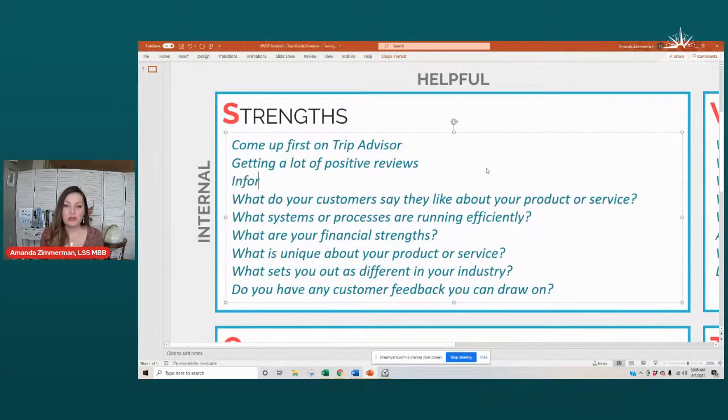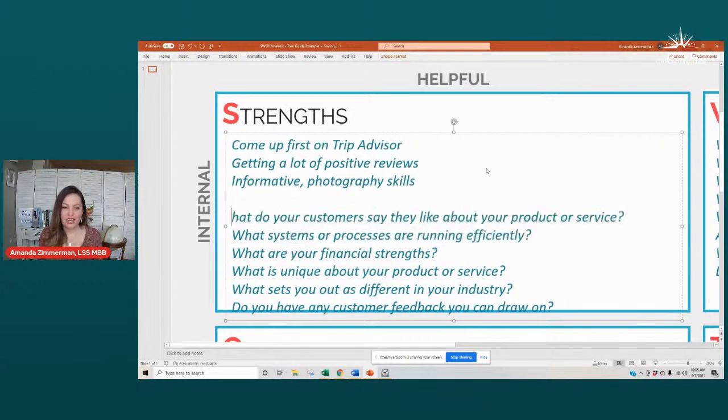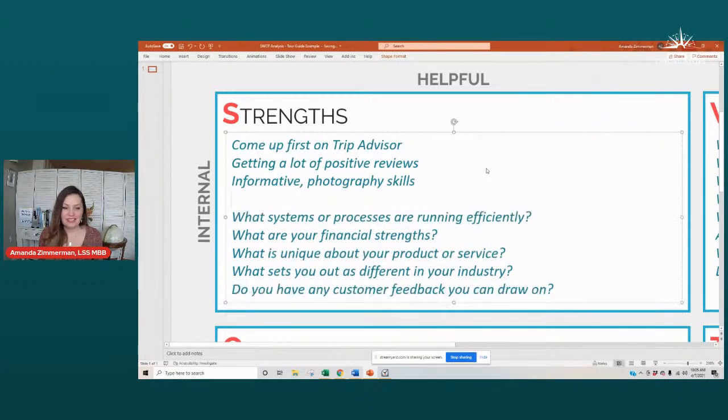What do customers say they like about your product or service, right? So we know from some of those reviews we just looked at for this tour guide, they were informative. They were, excuse my dishwasher going off in the background, they were informative. They had photography skills, right? That was something that was a huge positive. What do your customers say they like about your product or service? So we got some of those down.